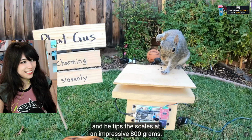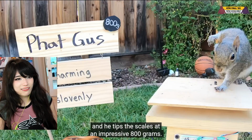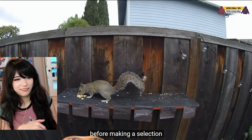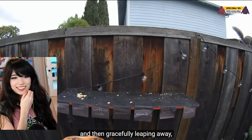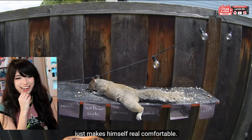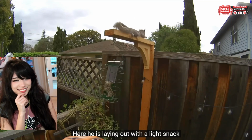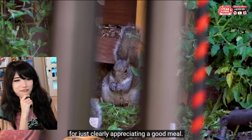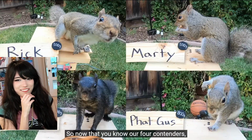He really likes to eat, and he tips the scales at an impressive 800 grams. While most of the squirrels are kind of particular before making a selection and then gracefully leaping away, Fat Gus just goes for it. Hands free, making himself real comfortable. Here he is laying out with a light snack from the bird feeder. I mean, you can't fault the guy for just appreciating a good meal.